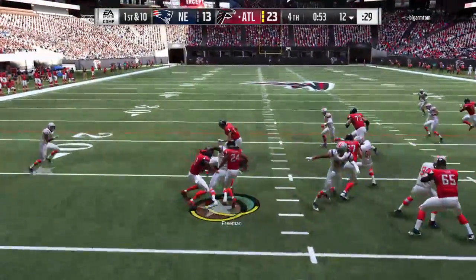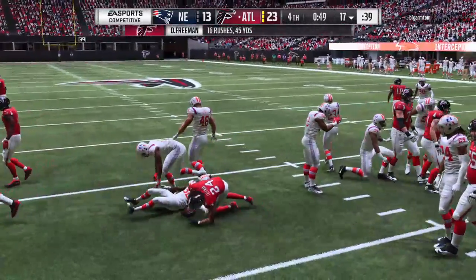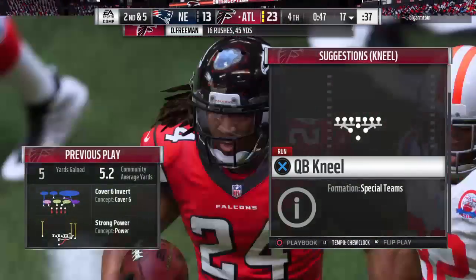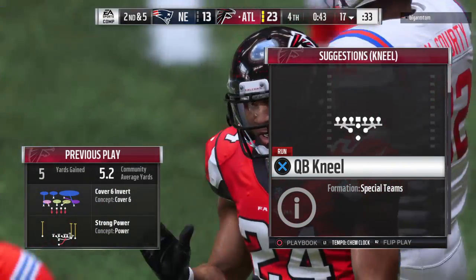They'll run with Freeman here to begin the drive. So a nice job to break the 1 tackle, but not much daylight after that as he's brought down. Give him 5 on the carry there, and it'll be 2nd down.